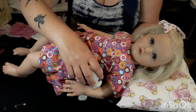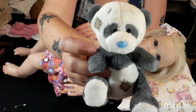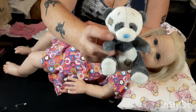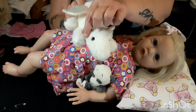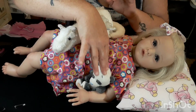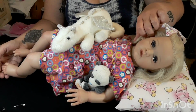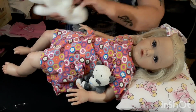So let me show you what she's wearing. Oh, let me show you her babies. This is her little bear. This is Binky Bear, Binks, and he is a little blue nose. I actually got this bear for Christmas when I was living in England one year. He was in my stocking. And then we have her dragon, which is Winter. You will get to meet all 3 of these in the story that I wrote for her. But this is Temperance Frost with Binks and Winter. So I'm going to move her lovies out of the way.